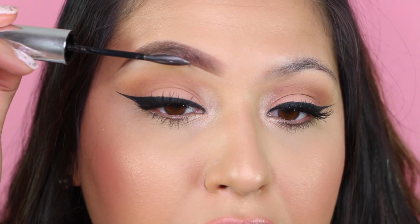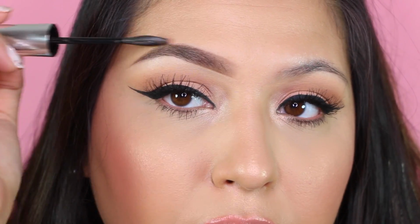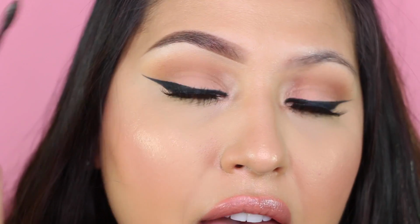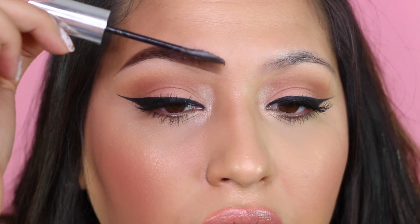So when I use this, I wipe it down really well, because the first time I used it, I was like, holy crap. And when I start, I don't start right in the beginning of my brow. I like to start from the middle, just in case I still have too much product, so it's easier to work with. So I just start bringing it right here to the middle of the brow, and then bringing it down. And then since I have less product, then I'll bring it to the front and I'll start combing my hairs up if you want to, or you can comb them all the same way.